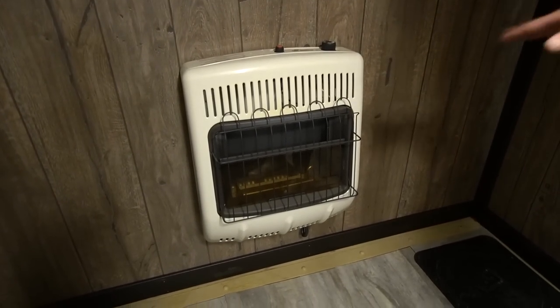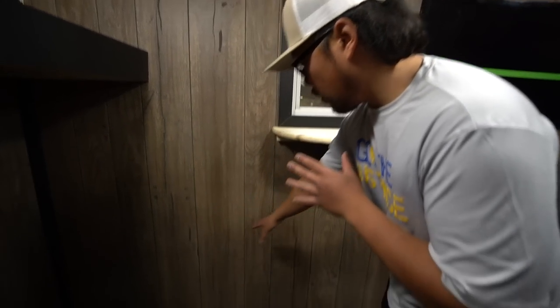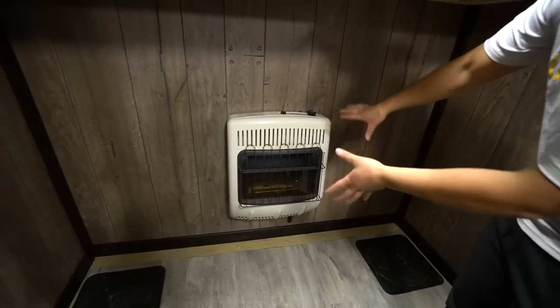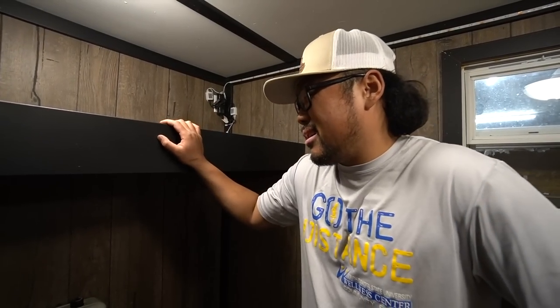But down here we installed the Mr. Heater. Originally it was underneath this, but we decided, you know what, I think it's gonna look better up there and it's gonna work better. We had cords kind of running all along here. It was kind of like a safety hazard. Someone could hit it, it could just leak propane. We didn't want that. So now there's no propane cords dangling. It's just wall and the heater. A lot of you guys are saying this thing puts out a lot of heat and you're gonna need to keep it just on the lowest setting. So I'm all right with that.